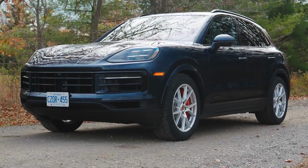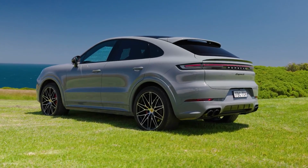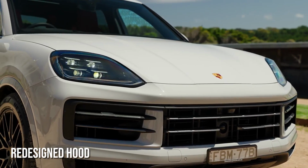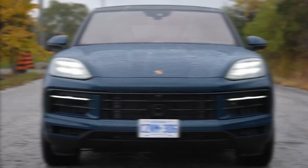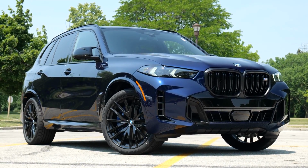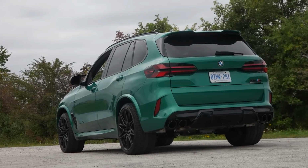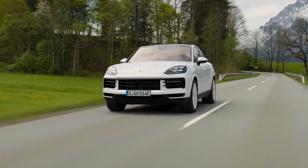The 2024 Cayenne has also received a couple of styling tweaks, albeit fewer than the X5's. The main changes include new athletic fenders, a redesigned hood, and sleeker headlights that give the Cayenne a slightly more aggressive look. Now, both of these cars look absolutely awesome. However, based on just how sporty and imposing the new X5 is, we have to edge this point to the BMW. Next, let's open up the hoods of these luxury machines to see what's powering them.